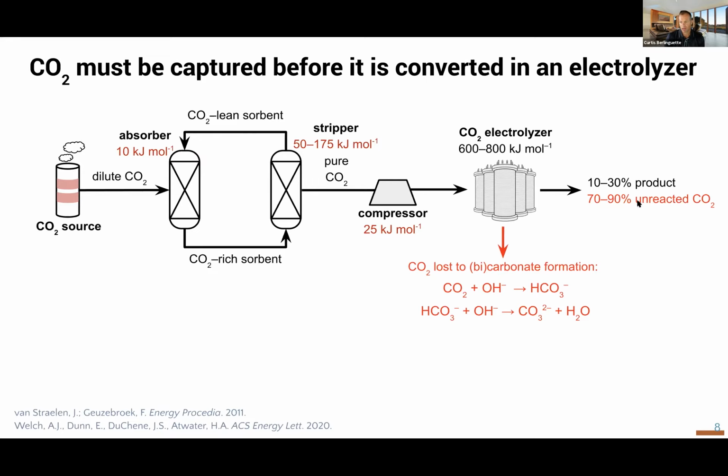So that's one of the big challenges, is that now you've got really a small fraction of your product actually being formed. And then on top of that, you've got this parasitic reaction with CO2, so the incoming CO2 can then react with any base that will naturally be generated at your cathode catalyst surface. And so in doing that, you then form bicarbonate, and bicarbonate itself is electrochemically inert, and that can be converted into carbonates.